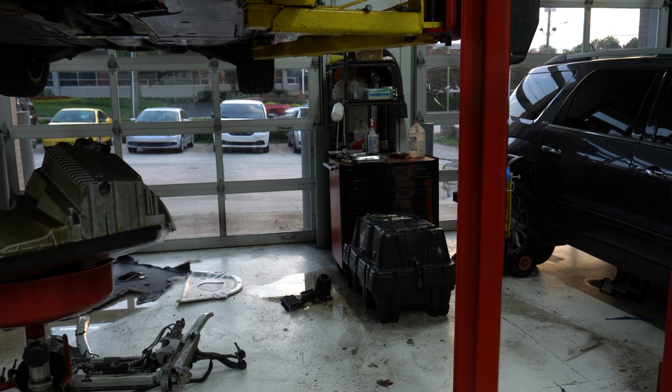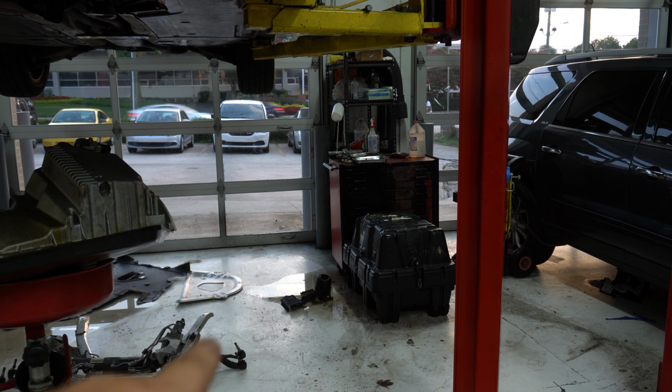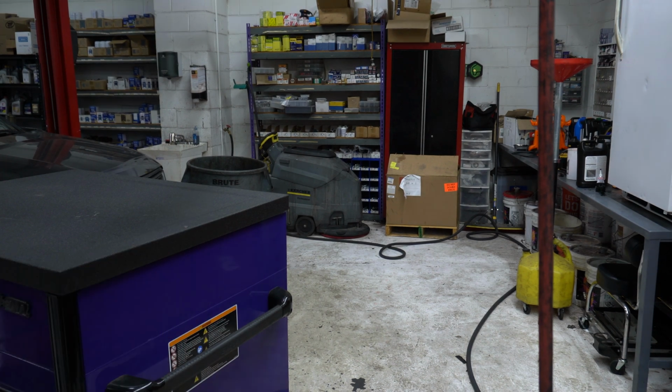All right, so if you can't tell from that case, that's a Nissan CVT. I think he put that in last week. But if you look over there, that's a Chrysler transmission. He put a transmission in a Chrysler minivan today. Sitting outside right now, but it's done.